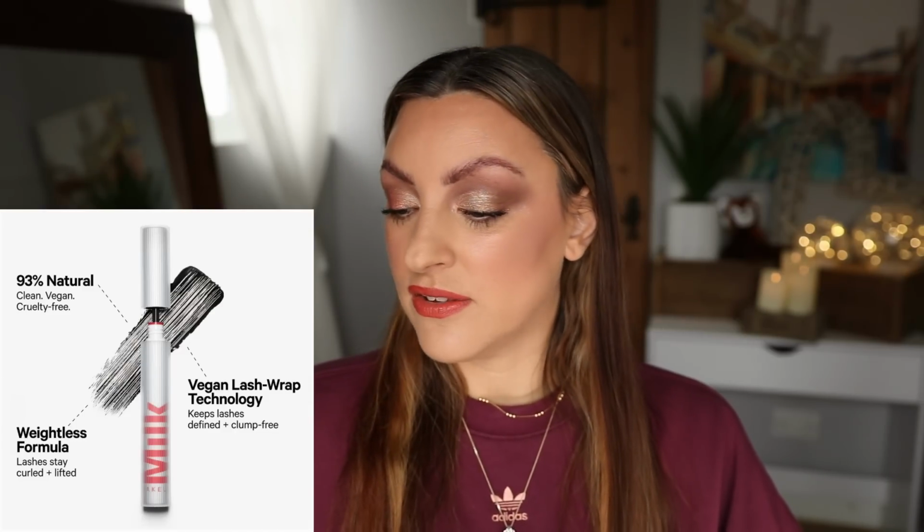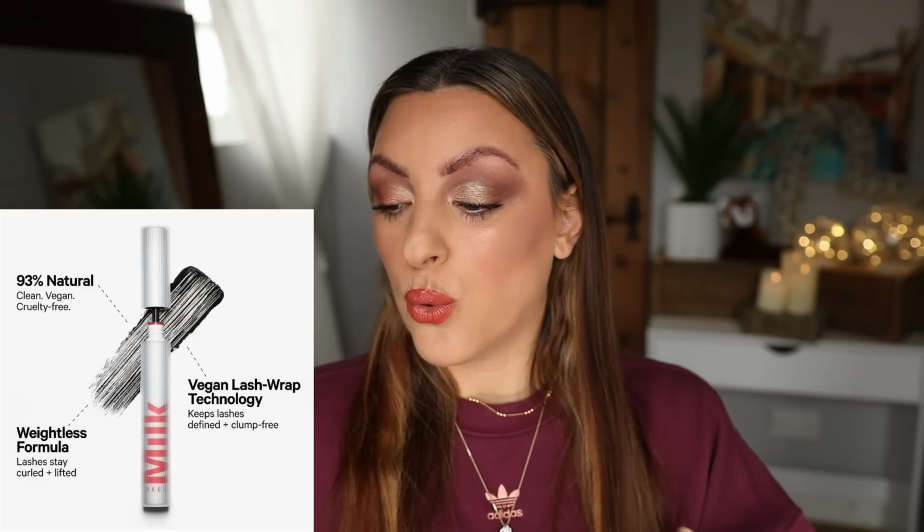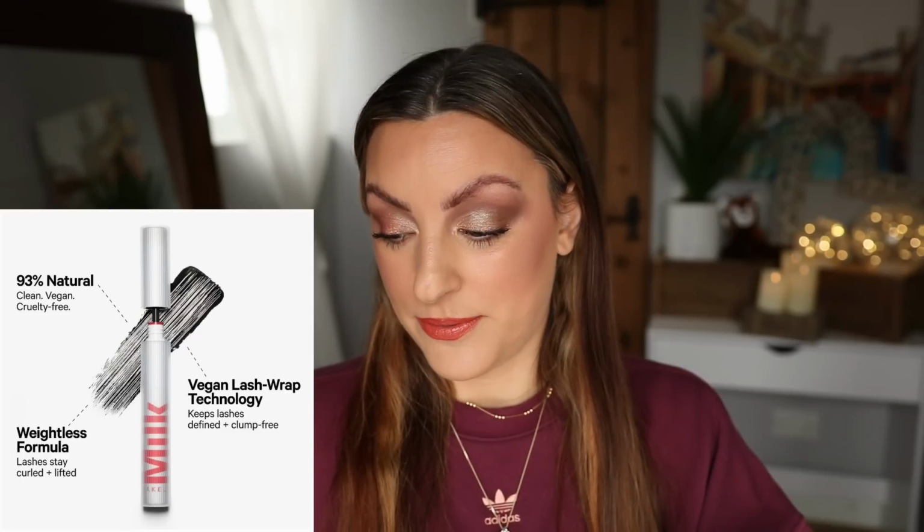What? Up to all day? Is that a thing? Lash caring ingredients. It's got a curved brush that lifts all lash types.